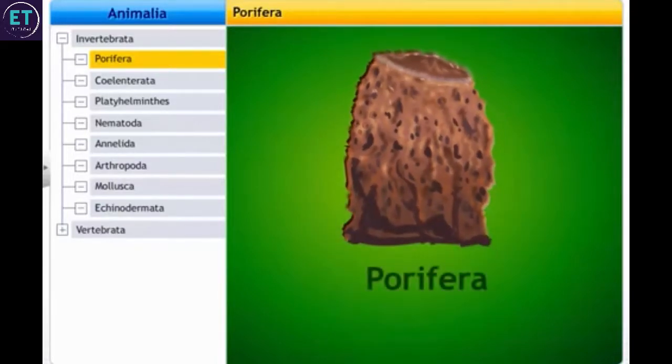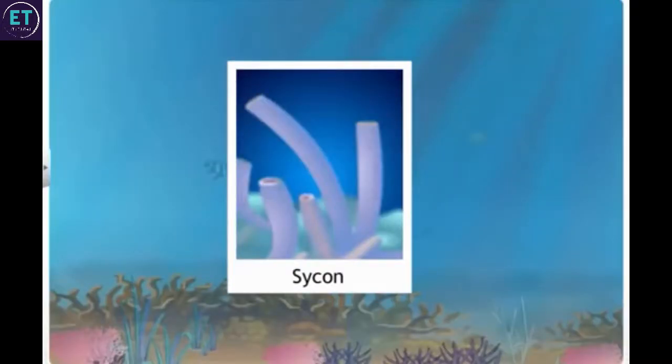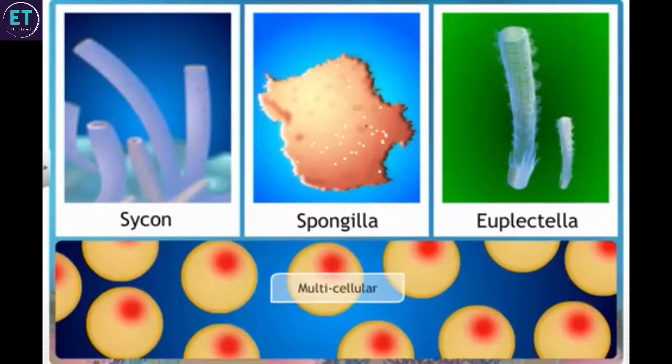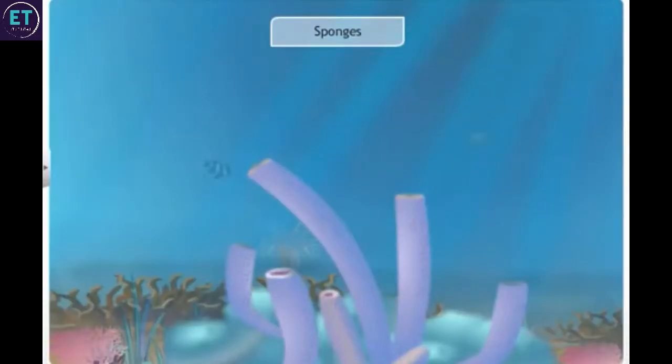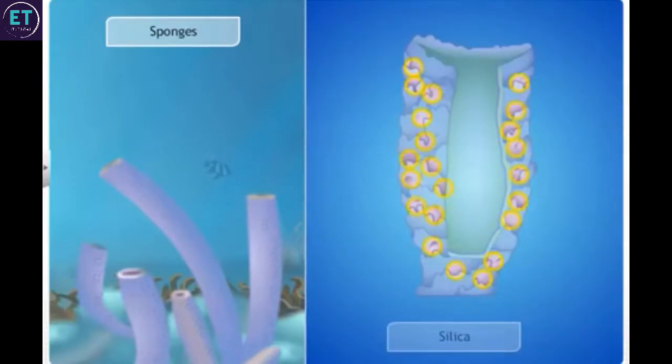Porifera get their name from two words, pori meaning holes and fera meaning bearing. The phylum Porifera includes Sycon, Spongilla, and Euplectella. They show a minimal level of tissue grade organization, though they are multicellular. They are commonly called sponges. Sponges are non-motile and are generally found in an aquatic habitat. They are covered with a hard skeleton made up of silica or spongin fibers. Sponges have pores all over their body. These pores lead to a canal system that helps in circulating the water throughout the body to bring in food and oxygen.